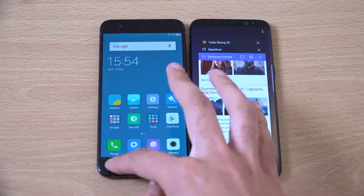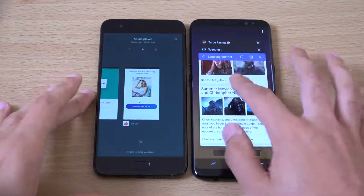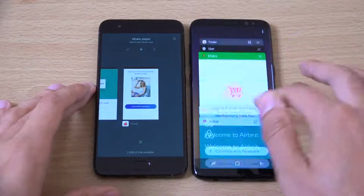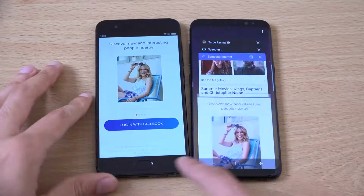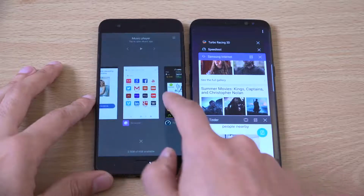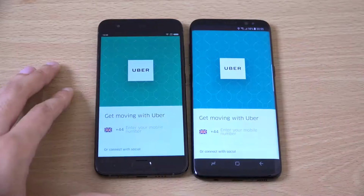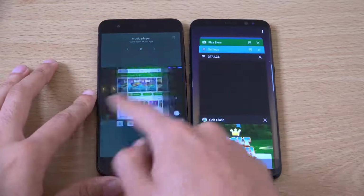The major test here is the multitasking. Can 6 gigs of RAM give a good multitasking on the Xiaomi phone? We're going to see. So far so good. Whoa. One thing I don't like about Xiaomi is that they don't label the buttons very clearly, so you can't tell which one is which. But so far you can see nice multitasking here.